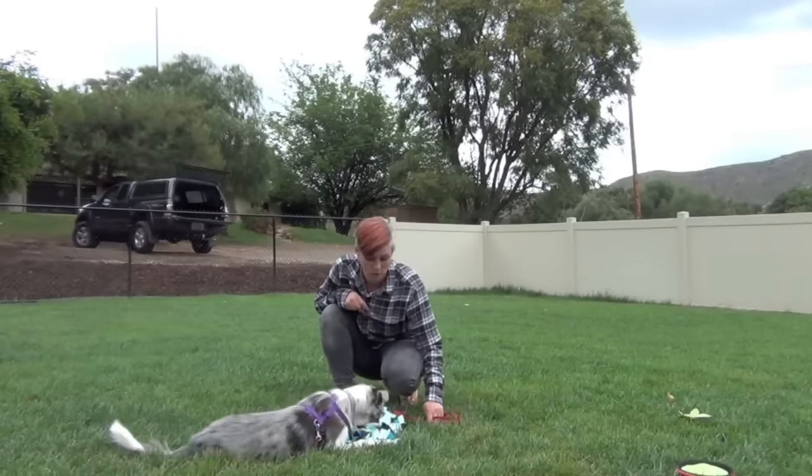A lot of dogs don't like having their collar grabbed. It either makes them overexcited, mouthy, or makes them want to scuttle away. By repeating this exercise over and over again, you will condition a new emotional response in your dog to love having his collar grabbed.